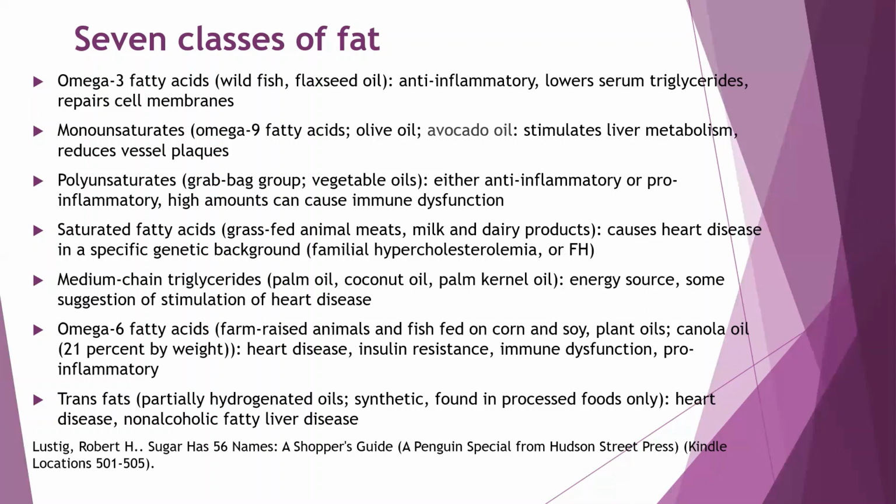And the next category of fat is monounsaturated or omega-9 fatty acids. This is found in olive oil, avocado oil. They're healthy fats, found in the Mediterranean diet, which has been consistently proven to be heart healthy. And they stimulate liver metabolism and can reduce arterial plaque formation.